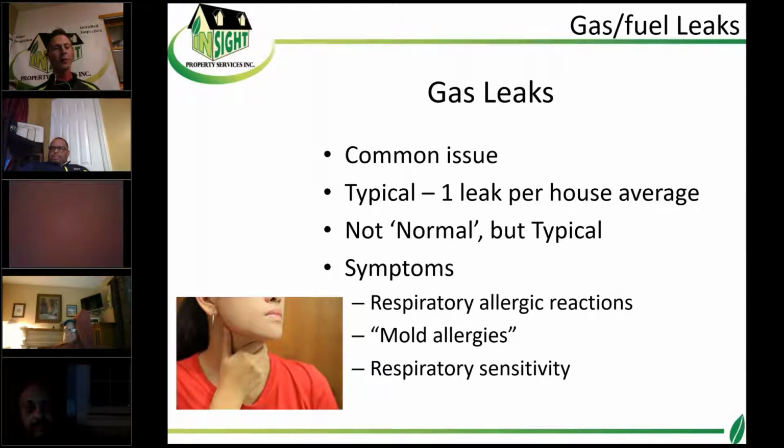Small enough that there's no explosion risk, nobody's walking in the house and smelling a gas leak, but the canaries among us will start to have respiratory reactions to that. And it could be from a yet unidentified gas leak. So keep some of these things in mind. You might be the hero that finds the problem for somebody that nobody else has been able to find. So gas leaks and exhaust spillage can lead to those undetermined causes of respiratory issues or sinus issues.